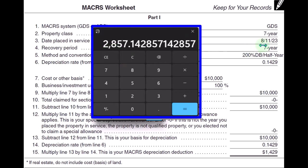I purchased it kind of towards the end of the year, but I assume that it's a half year convention. Therefore, I take this full year number divided by 2, and I get back to this $1,429. So this rate looks like you're going to say, well, yeah, I calculated that rate. That's easy to do. I calculated it in essence.